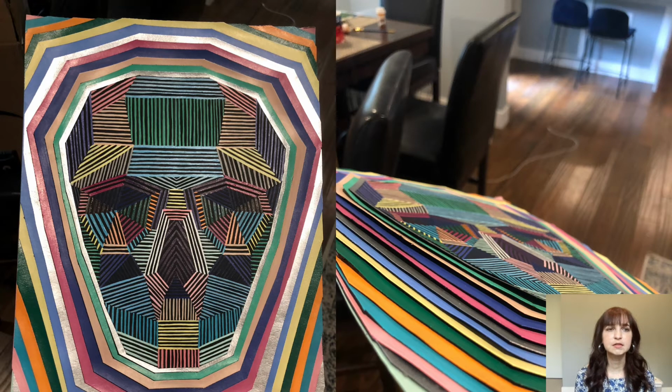And here's a classic skull painting I did in acrylic paints on black paper. This was inspired by the rainbow and Timothy Leary experiments.